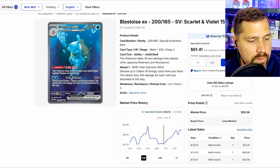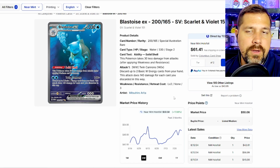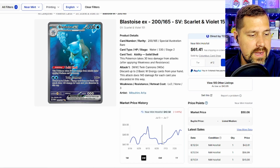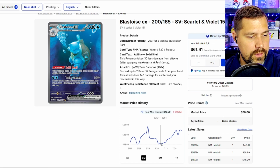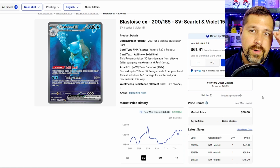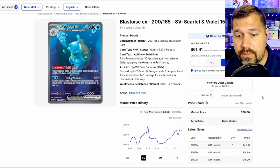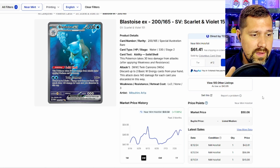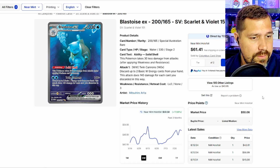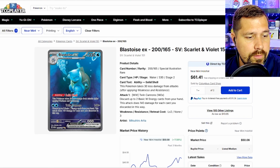Blastoise coming out of the 151 has been doing a steady climb lately here. I ordered this card, I had it coming, and then it never showed, had to do a dispute, got my money back, but what a bummer because I got it at $42, and that was definitely one of the lower points, and it seemed reasonable. It wasn't like a crazy great deal. I got the Venusaur at the same time at $38, which was even better than what it was showing at the time, so kind of disappointed that one didn't happen. Now I still have to find it, and I'm kind of looking for a deal, but it looks like I'm in a little higher price bracket for it.